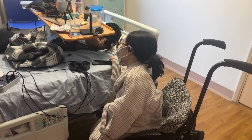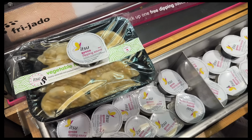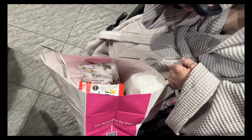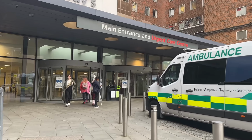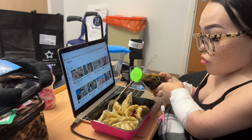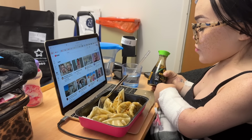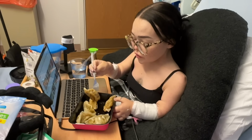Let's go and get some fresh air. I'm so happy. Fourth floor. Hospital snacks. Wow, yes. That's good, isn't it? We're back from our 20-minute adventure, freedom.